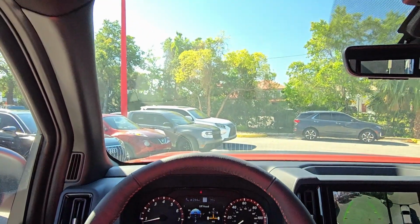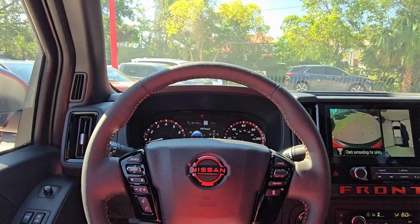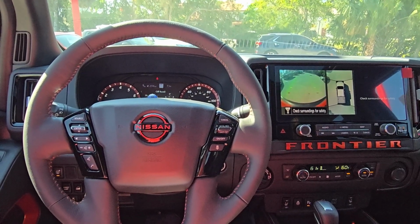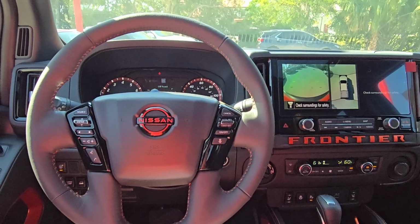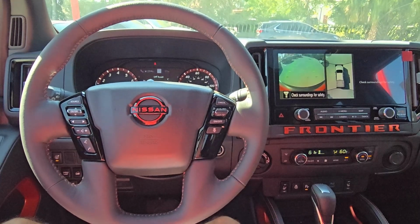So here it is, guys. This is the interior of this 2025 Nissan Frontier. I think it's a great improvement. Camera, maybe not so much, but everything else, it's pretty cool. Let me know what you think about it.